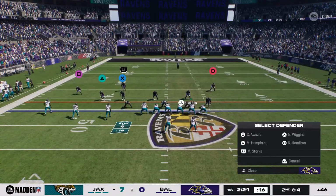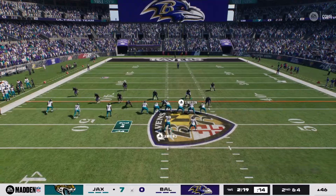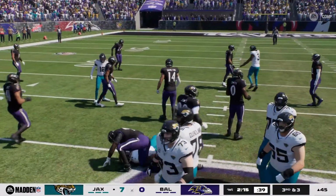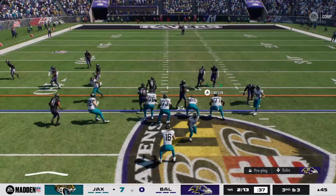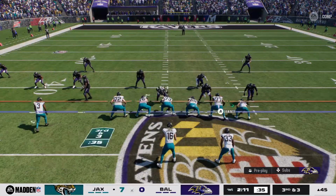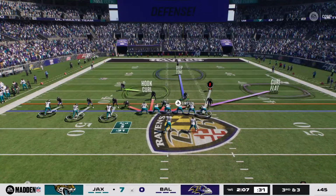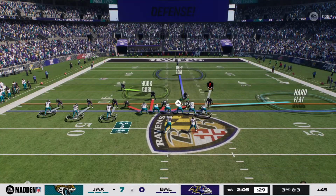Here's second and 4. They'll run. It's the man from Virginia Tech, and he'll be stacked up at the line of scrimmage. It's a gain of a yard, and it's third down.